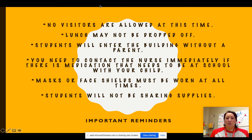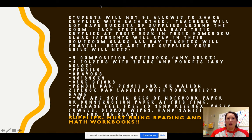You need to contact the nurse immediately if there is medication that needs to be at school with your child. Again, masks or face shields must be worn at all times. And students will not be sharing supplies. So we'll talk about supplies here in just a minute. But again, everybody has their own desk that they do not share with any other students. So they have their own personal space. They need their own personal supplies. I've handed out a few things that I've just told the kids to keep. I don't want it back, that kind of thing. But again, this is something else that has gone really well.